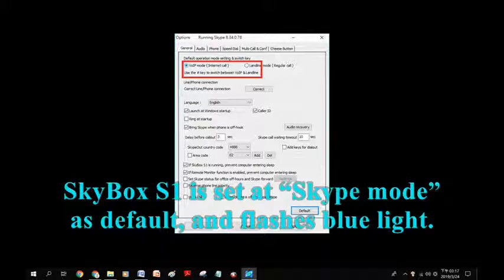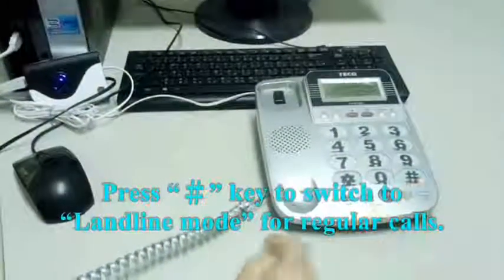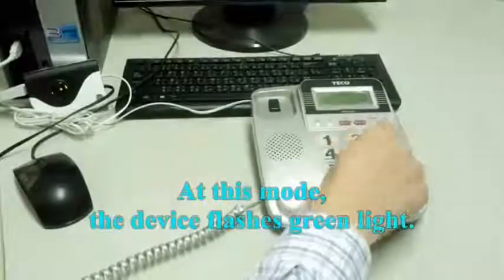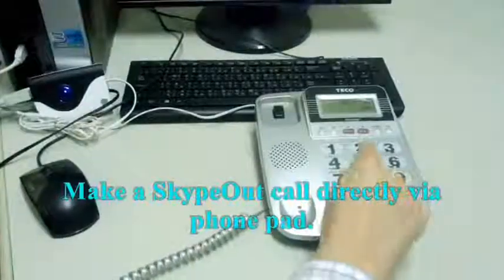SkyBox S1 is set to Skype mode by default and flashes a blue light. Press the prompt key to switch to landline mode for regular calls. In this mode, the device flashes a green light. Make a SkypeOut call directly via the phone pad.